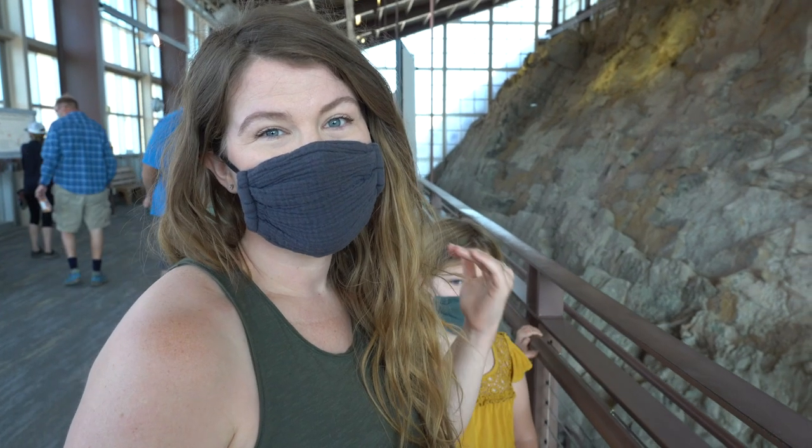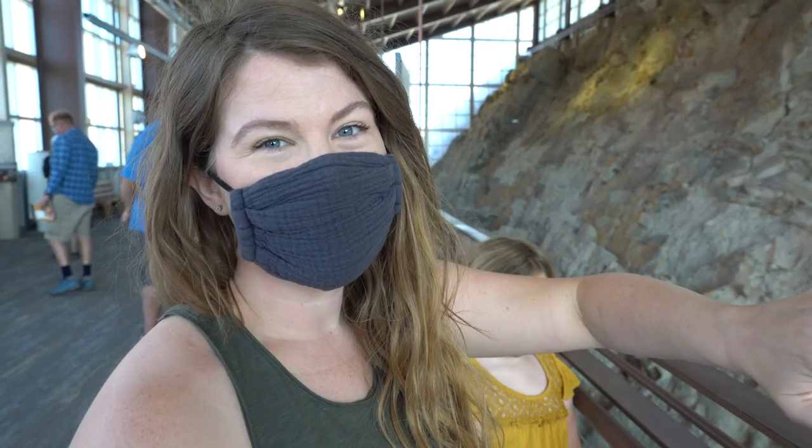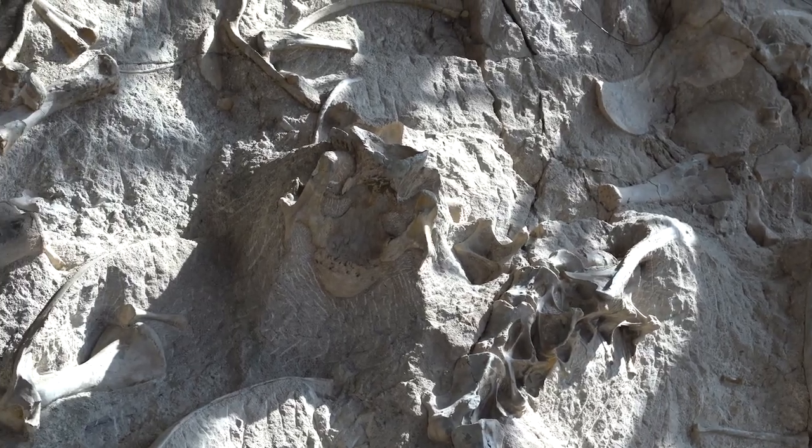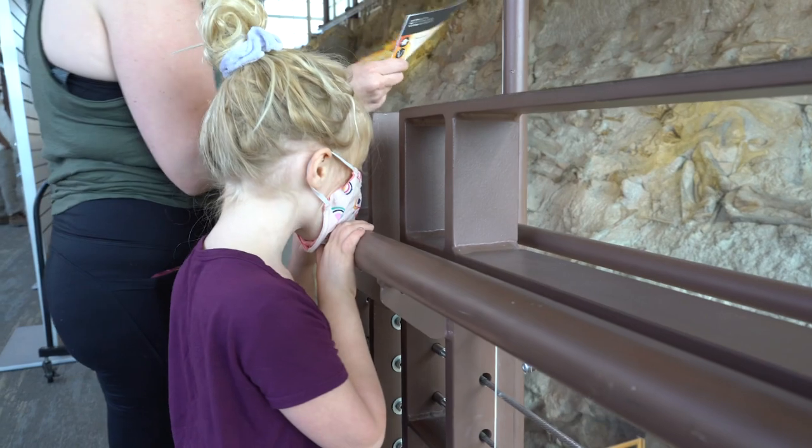So we are currently at the Dinosaur National Monument Quarry. Right now we are looking at a wall of rock that is full of dinosaur fossils. This is insane.